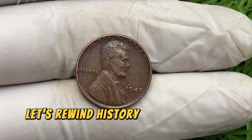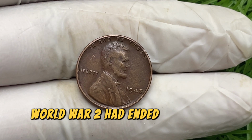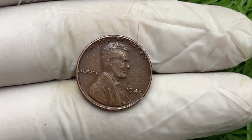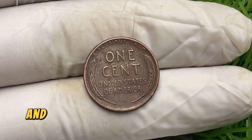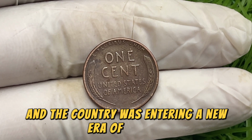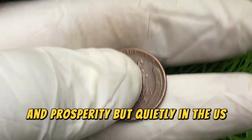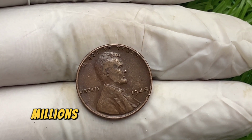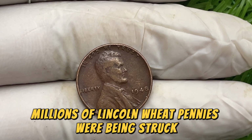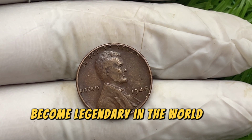Let's rewind history to the year 1948. World War II had ended just 3 years earlier. America was rebuilding, veterans were returning home, and the country was entering a new era of growth and prosperity. But quietly, in the U.S. Mint's facilities, something special was happening. Millions of Lincoln Wheat pennies were being struck, copper coins that would later become legendary in the world of coin collectors.